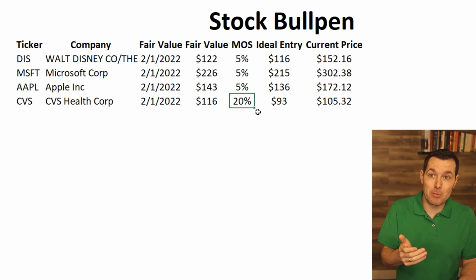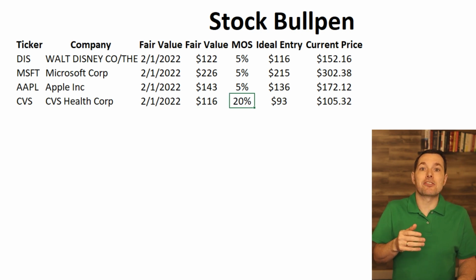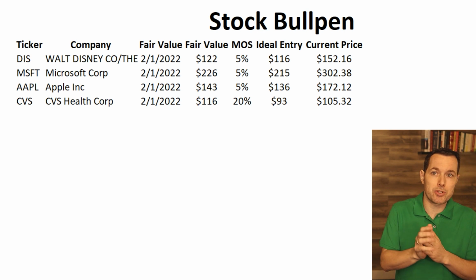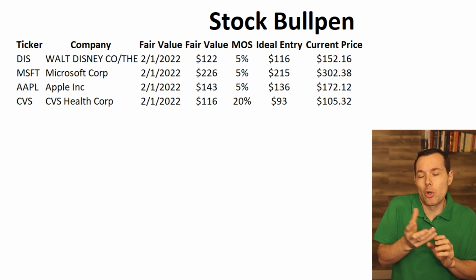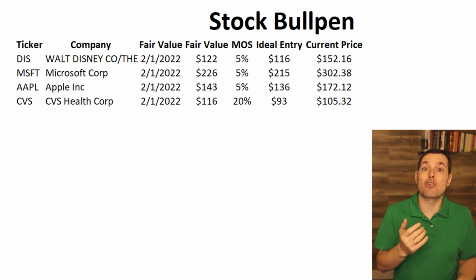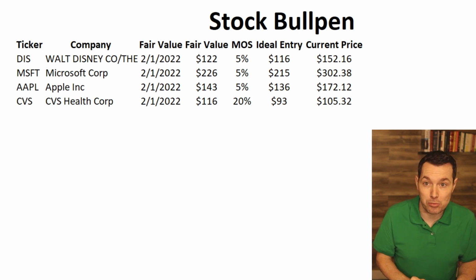Now, you might notice here that I do have a much larger margin of safety. I have a 20% margin of safety. The fair value is at 116. The stock's already below that, but because I recognize there's some risk to this more than a company like Apple or Microsoft, which I think have huge growth and such solid, loyal customers, I want a bigger margin of safety. So I want it to drop below 93, although we're not too far right now. So this could be a nice defensive addition to the portfolio as well.